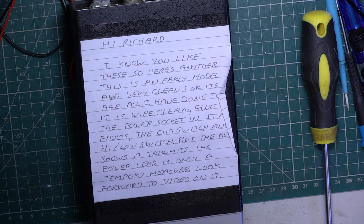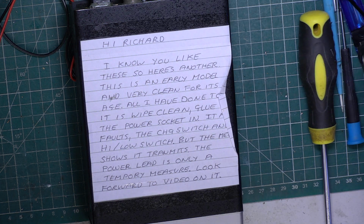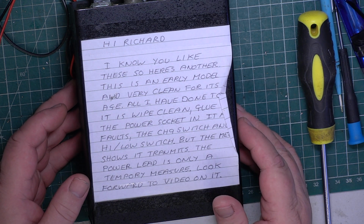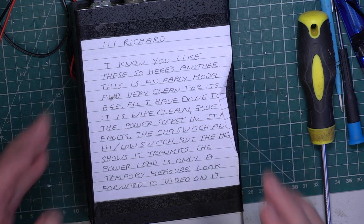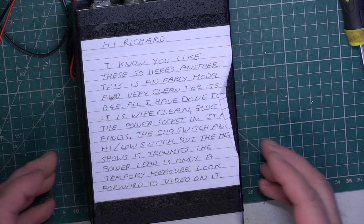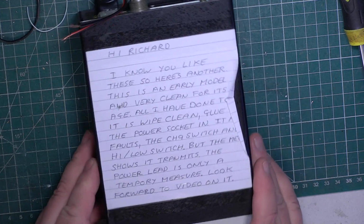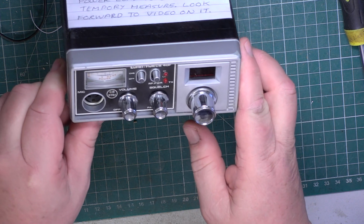So this is radio number 2, the second and final radio in box 30. I think we moved to box 32 then. I think 31 was that Uniden base station that had to jump the queue because of me needing it for box 26. So this is also from, of course, Alan, the mystery benefactor from Lincolnshire. So we've got a Commtron CB40F.